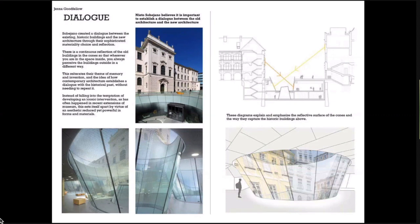The firm is also interested in creating a dialogue between the existing architecture and the new architecture in all of their work. In this specific design, they do this through reflection. There is a continuous reflection of the old buildings in the cones so that wherever you are inside, you can always perceive the buildings outside in a different way, establishing then a dialogue between the two.